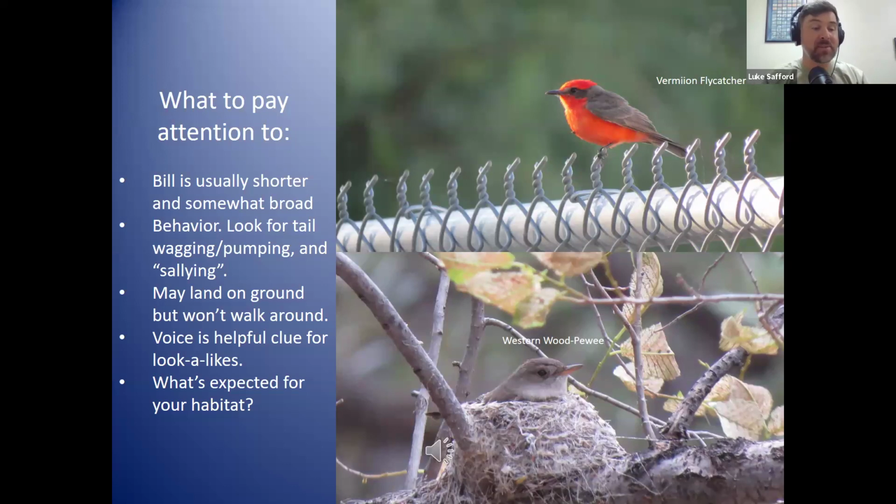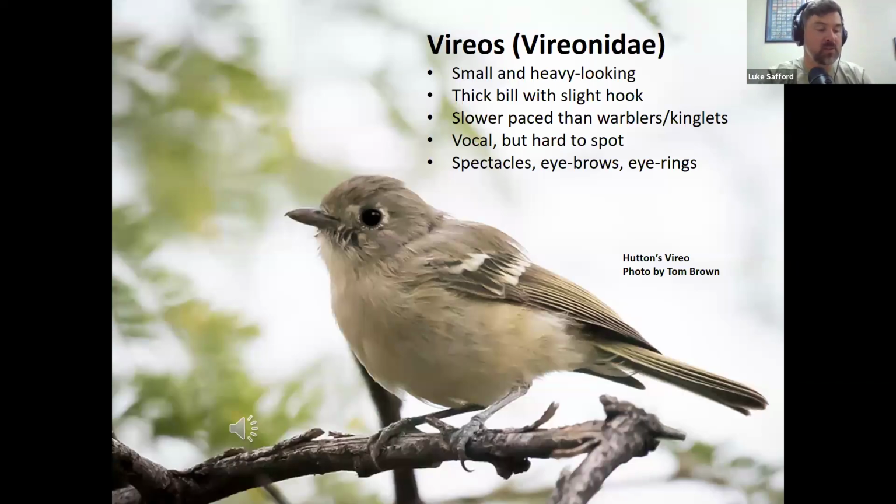You can also think through habitat. So when you are up in Florida Canyon, think through the different flycatchers that you're going to see there in that kind of oak, Madrean evergreen type of habitat, as opposed to Las Cienegas and the grassland habitat. So habitat is a huge thing, not just for flycatchers, but for birds in general. But for flycatchers, I think it's super helpful. But the bill shape and the behavior, that's what you pay attention to for flycatchers.